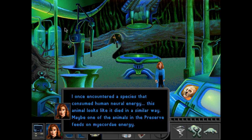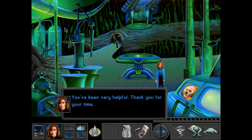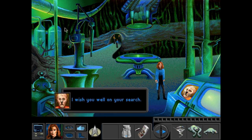I once encountered a species that consumed human neural energy. This animal looks like it died in a similar way. Maybe one of the animals in the preserve feeds on my Accorde energy. None that I know of. Perhaps the Maya Corday got caught in one of the generator power surges, but then it wouldn't be drained of energy. I don't know. You've been very helpful. Thank you for your time. I wish you well on your search.